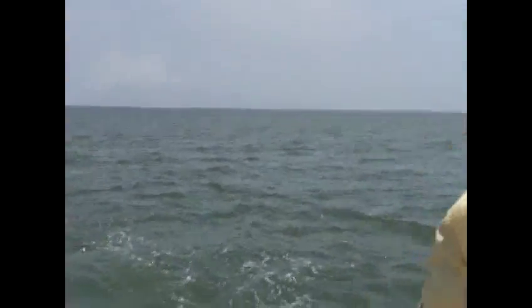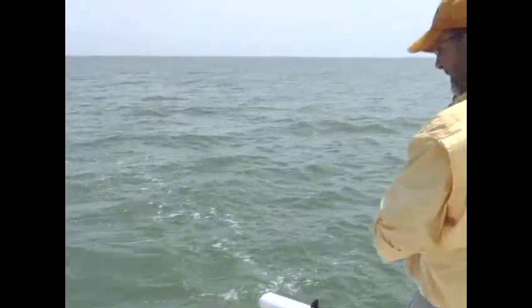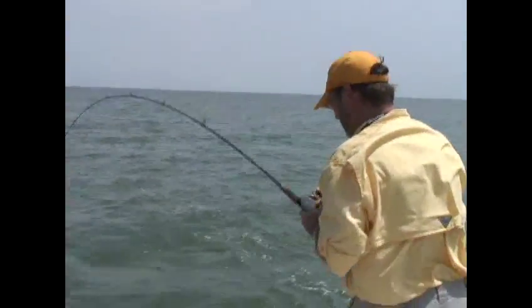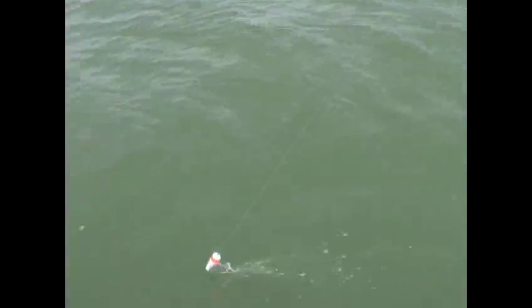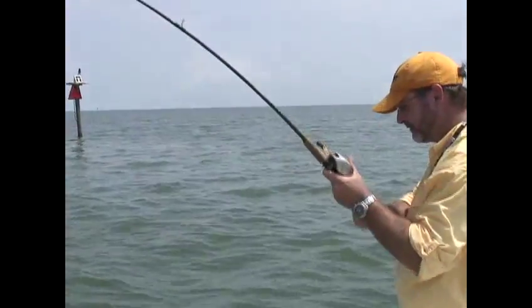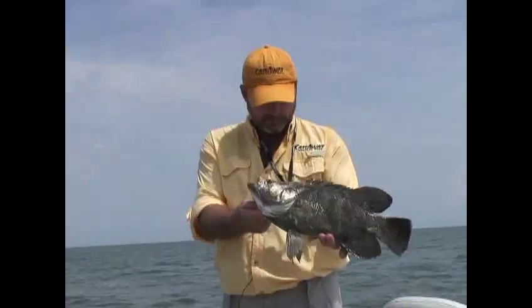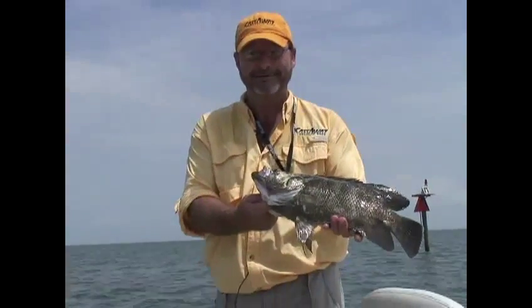Made it mad, Dwayne. Done made her mad. The way that one went down, I thought it was. Just got us another little undersized one, but darn good fight for such a small fish. We're gonna get back up there and see if there's a bigger one waiting on us.